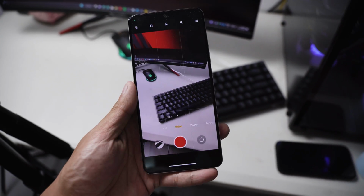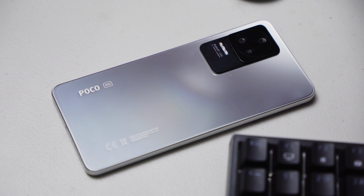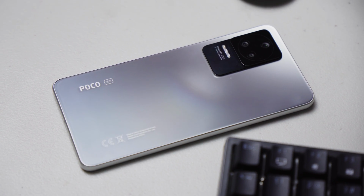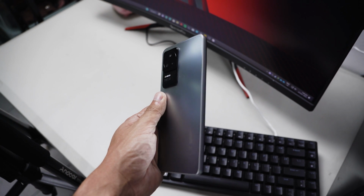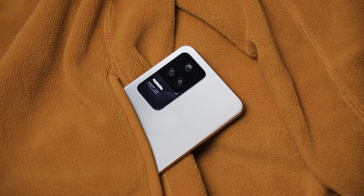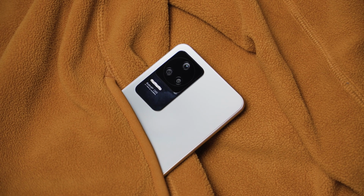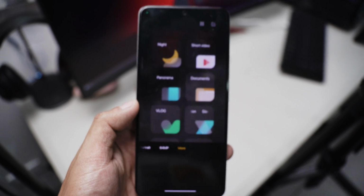As early as now, we are hearing rumors that the F5 would finally jump to a flagship tier chipset. If we're to speculate how much the successor would cost, just take a look at the Realme GT2 Pro, which is the most affordable phone with a similar chipset. While we expect POCO to undercut the price once again, there's a good chance we may see the price shoot between 25,000 and 30,000 pesos. If POCO could go between 20 and 25,000, I think that would make the POCO F5 worth waiting. But for now, that's been it.